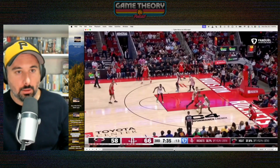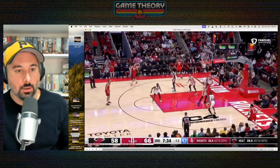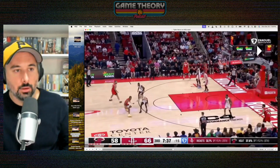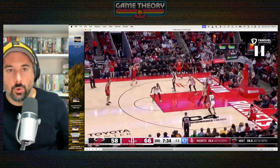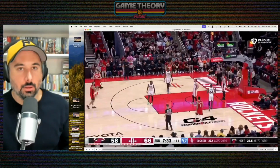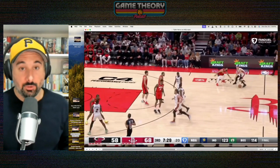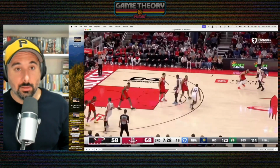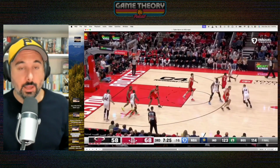Right when Jalen kind of went into him here. It's like this frame right before that. But yeah, look, he's going to get beat off the bounce sometimes. He was okay up until that moment where he got beat. I guess everyone is though, right?